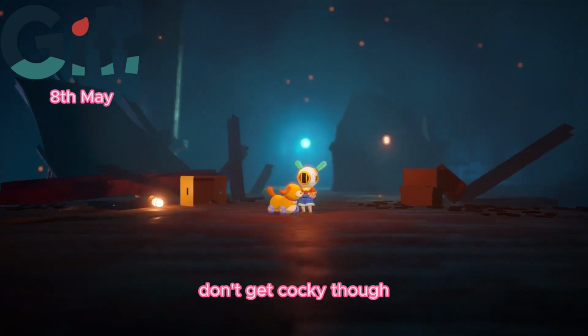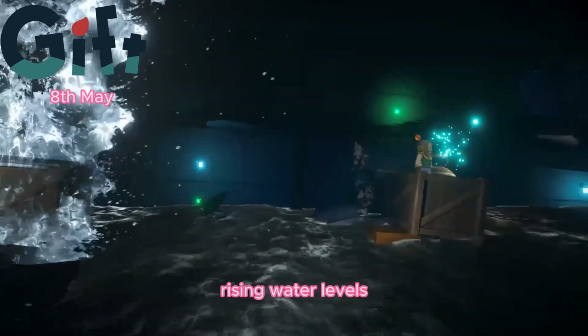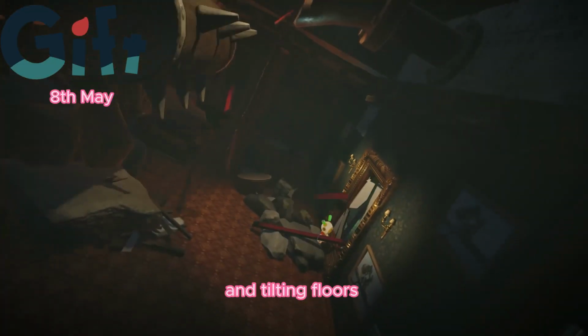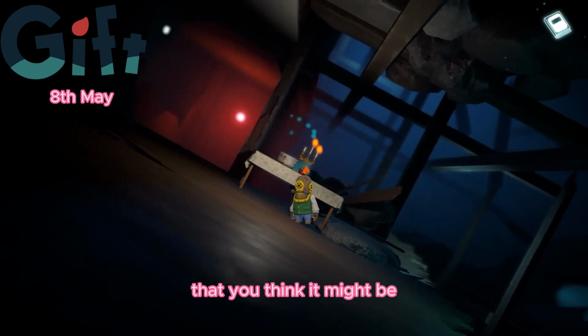Don't get cocky though. When you return to areas you have passed through before, things will change and break. Rising water levels, falling debris and tilting floors as the ship sinks further won't always be an easy challenge that you think it might be.